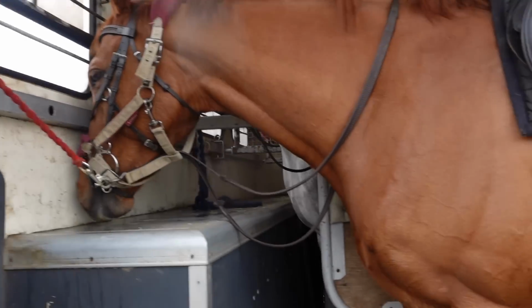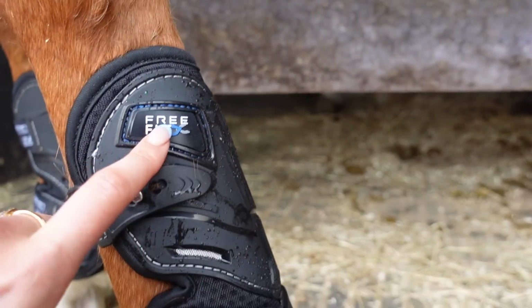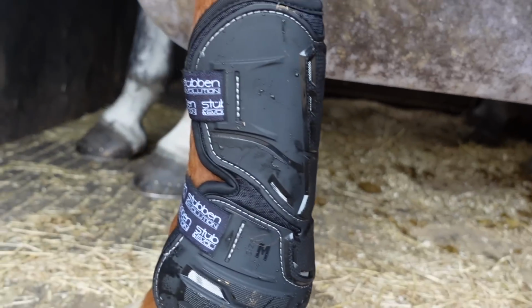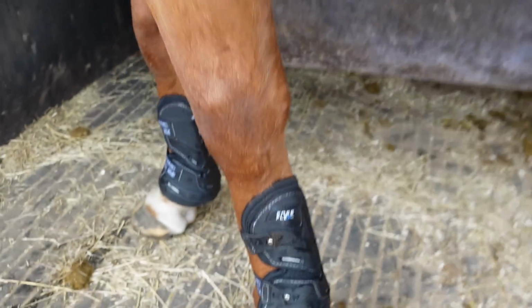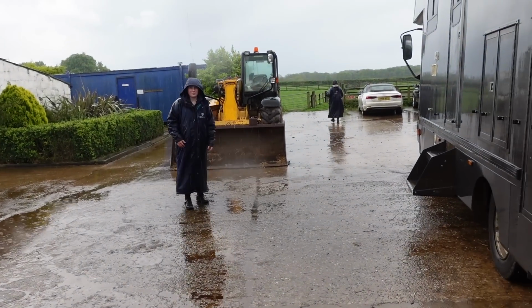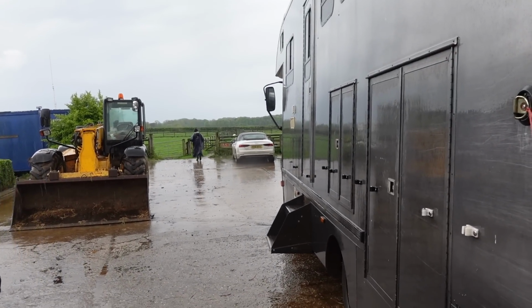Sorry about this situation. And look, guys, these are his new Freeflex jumping booties. They're by Steuben and they are very smart indeed. Very excited for him to wear them. He's round here. Justine? Hey, there's Riley. Wave, Riley. Hello. Justine's gone off. Right, I think I should get on, shouldn't I?